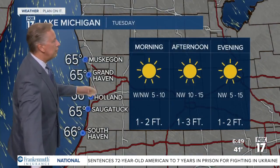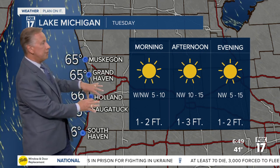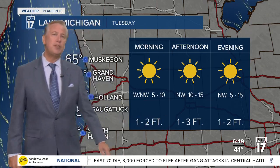Mostly sunny to partly cloudy, pleasant today. Highs around 67 degrees with the wind turning westerly at about 10 to 15 miles per hour. Things have calmed down on Lake Michigan. These are the Lake Michigan water temperatures. No beach hazard risk today, no small craft advisory. At their highest, waves will be about 1 to 3 feet with a northwest wind at 10 to 15 miles per hour.